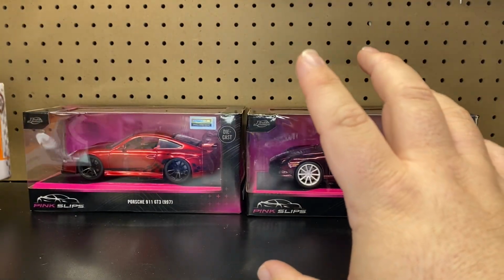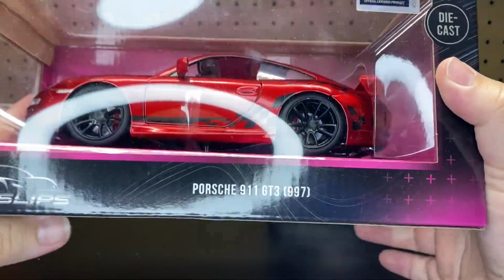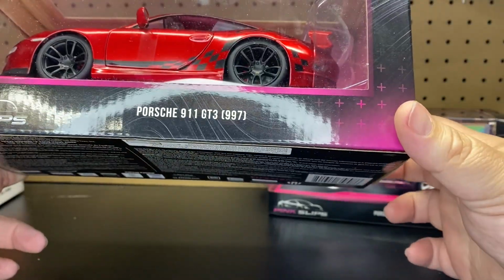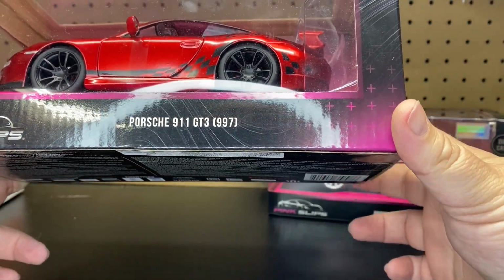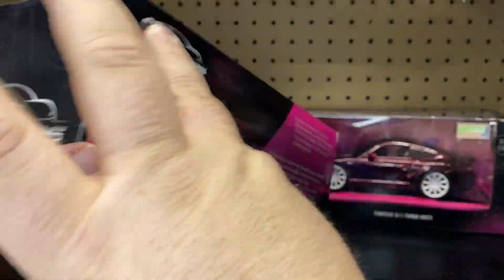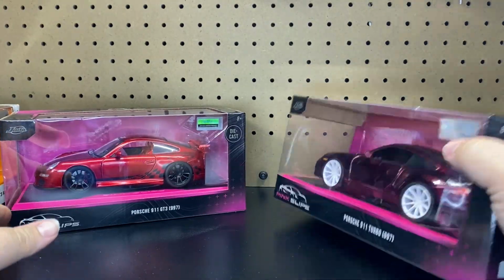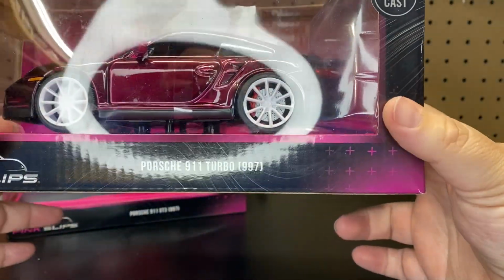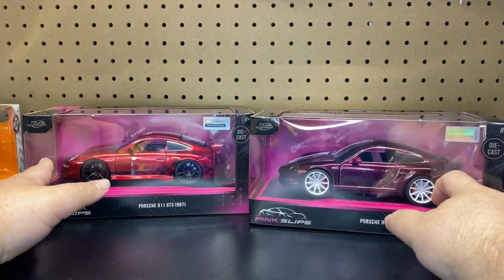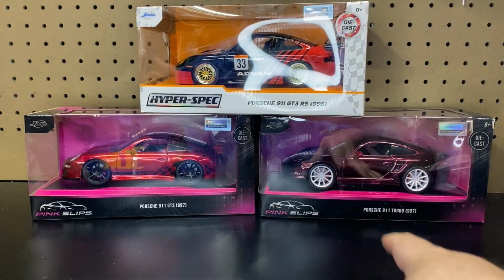And then these were the newer ones that came out for Pink Slips. They actually just had them at my Target a little while ago, so I decided to pick them up. But part of the Pink Slips line, we have the 911 GT3 997, which looks really cool in this livery for Pink Slips. And then we have the Porsche 911 Turbo 997. So in this video, you guys will actually be able to see the three different versions of the Porsche.